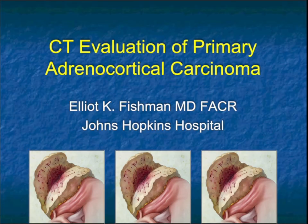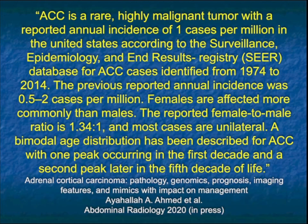Hi, this is Elliot Fishman, and welcome to our latest talk, and this is going to be on primary adrenocortical carcinoma. I have given prior talks on CTisus on adrenal masses, be they incidental masses or the differentiation between various adrenal lesions, but this one's really going to focus on primary adrenocortical carcinoma and all the things you need to know and the various appearances and some helpful points in distinguishing it from other tumors.